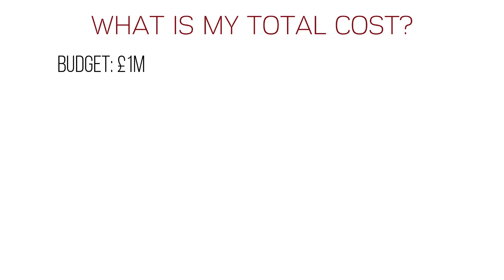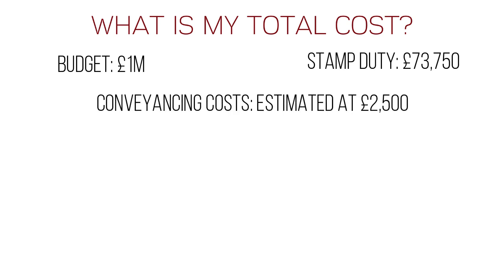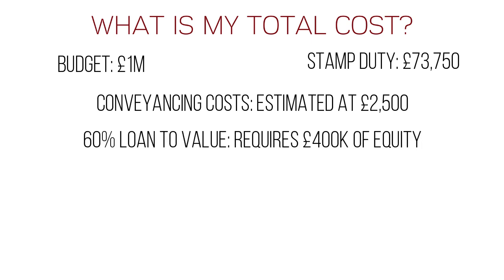So in recap, in today's video, I've given you several key components that you're going to need to factor in when you buy a property and then own it over time as well. Now let's review with an actual example. On a budget of £1 million, your stamp duty would be £73,750, with conveyancing costs estimated at the high end of £2,500. With a 60% loan to value, you'll need to bring £400,000 of equity.